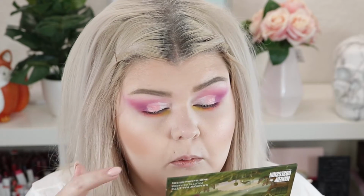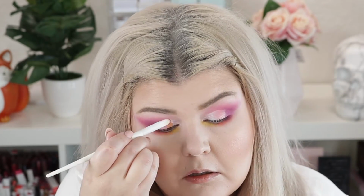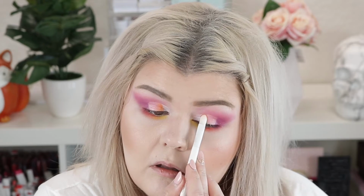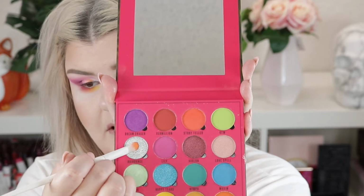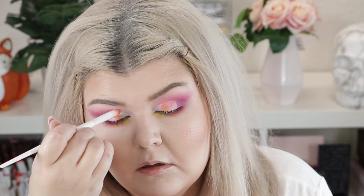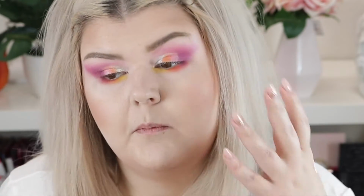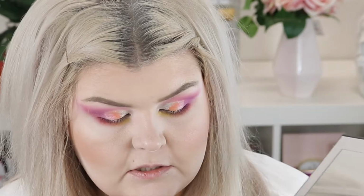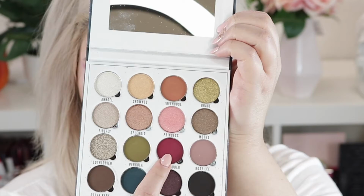I kind of want to put like an orange. Maybe I should put the orange on the outer corner. I'm going to go in with Hitchhiker. I'm just using all the shades that I possibly can. Flip it over and just use this guy. I think I'm gonna spritz my brush. I feel like the purple isn't giving me the pigmentation I want for that deeper outer corner. So I think I'm gonna start with this rosy shade. What is it? Rose Madder? This guy, and put that one on the outer corner.